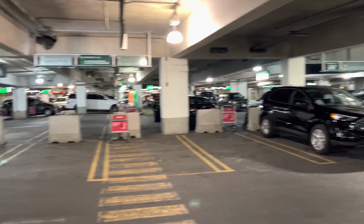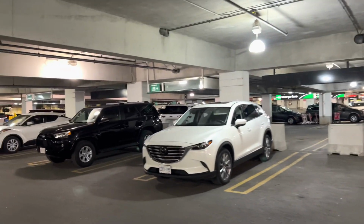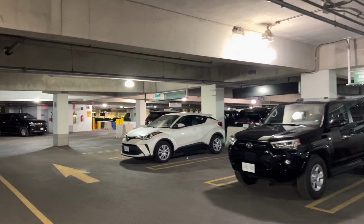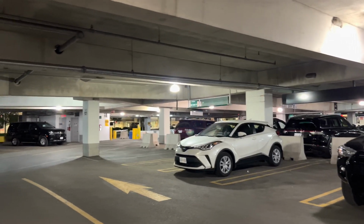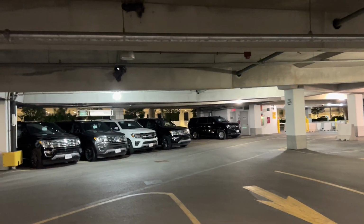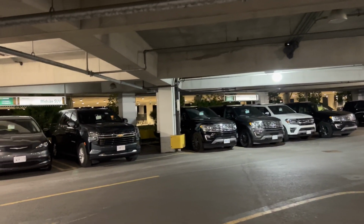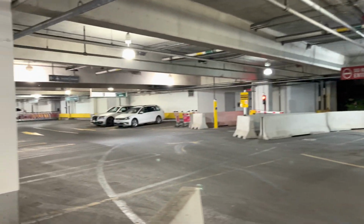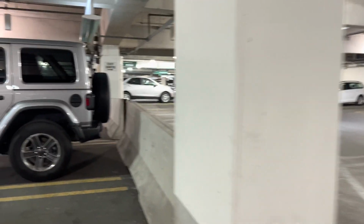Other side we got a Ford Edge. Looks like a Mazda CX-9, 4Runner. That's a smaller Toyota down there. Down at the full size, they got a bunch of full-size SUVs down there. Quite a few actually. And more full-size SUVs. Lots of those Ford full-size SUVs.